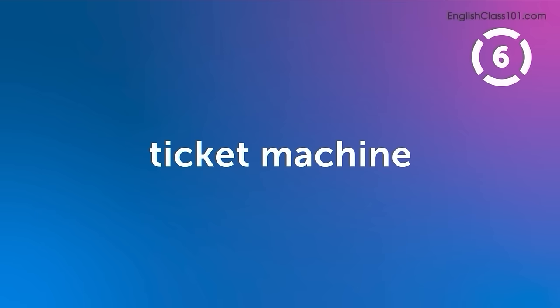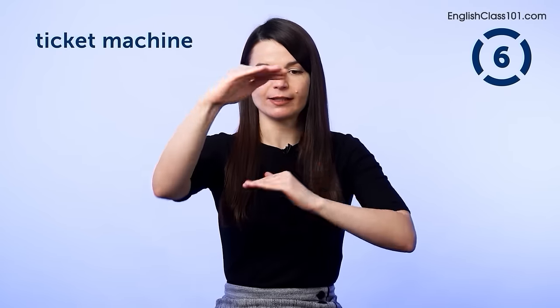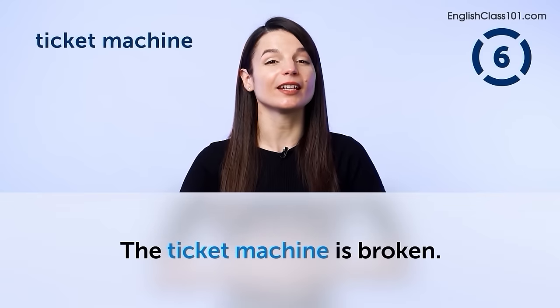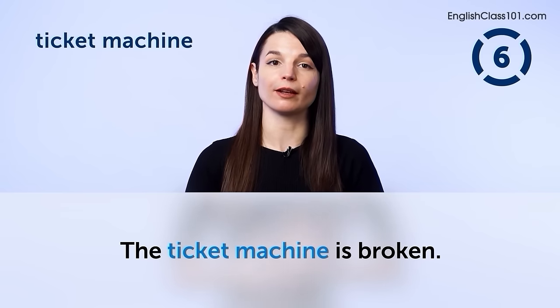Ticket machine. A ticket machine is a machine where you can buy a ticket. It may look like a vending machine. It may be some kind of machine in a wall. It depends on the location, but it's a place where you can buy a ticket for something. Here's an example. The ticket machine is broken.